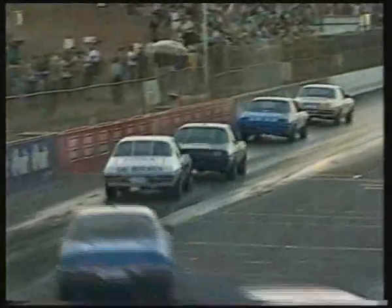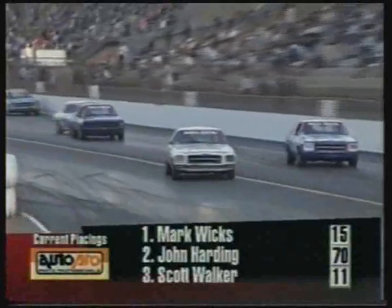Scott Walker currently in 3rd spot. Robert Wright in there as well for the Dart Racing team of David Amor. And they've got great support of Ray Bestis. There's the 25 car. That is right. The 24 car is John Spencer, his teammate.